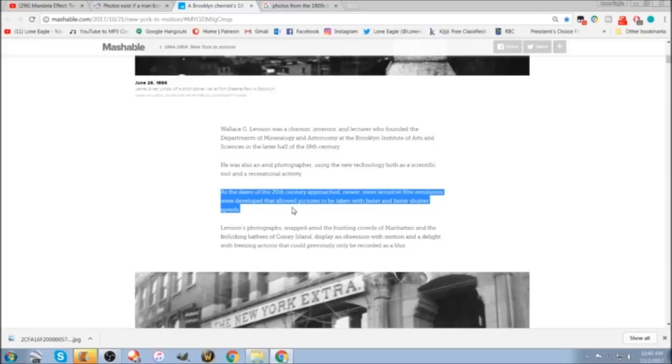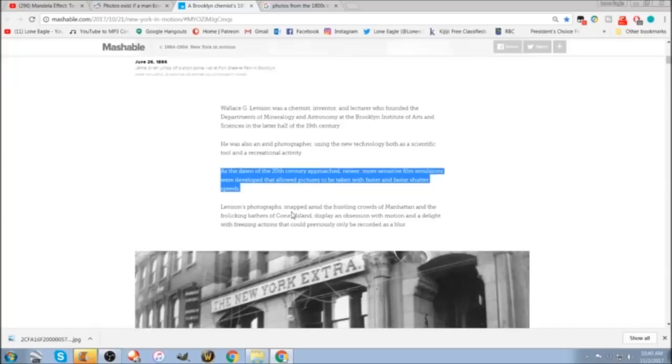You know, not my timeline. Well, I mean, this happened, but not when this happened. Levinson's photographs snapped amid hustling crowds of Manhattan and frolicking bathers of Coney Island, display an obsession with motion and a delight with freezing actions that could previously only be recorded as a blur.